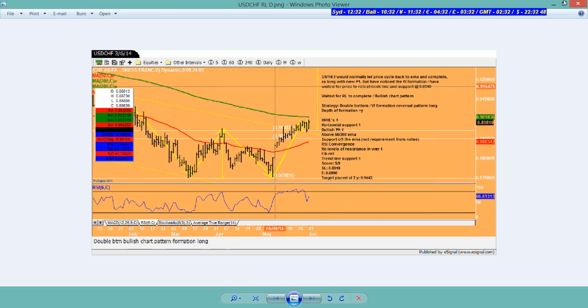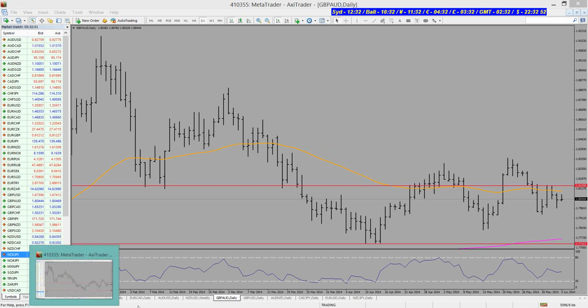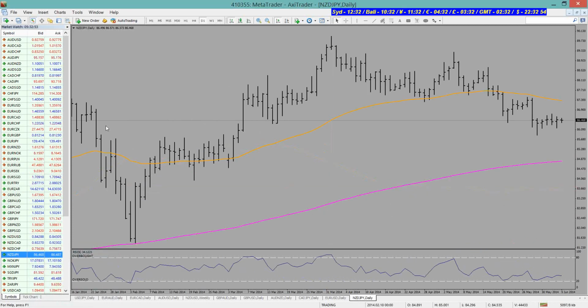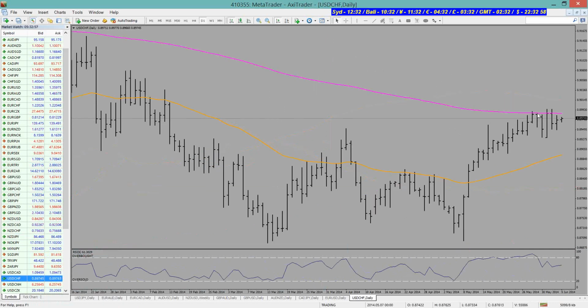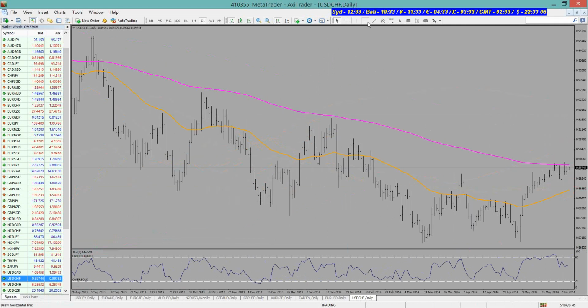Okay. Let's see. You sent me this on Tuesday. The dollar Swiss. So you're still sitting in the trade. There's the W you're looking at, and here's that's the neckline there.